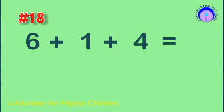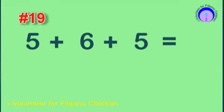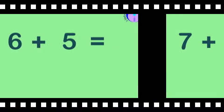Find the sum of this expression. Number 19. Find the sum of this expression. Number 20. Find the sum of this expression. Number 21.